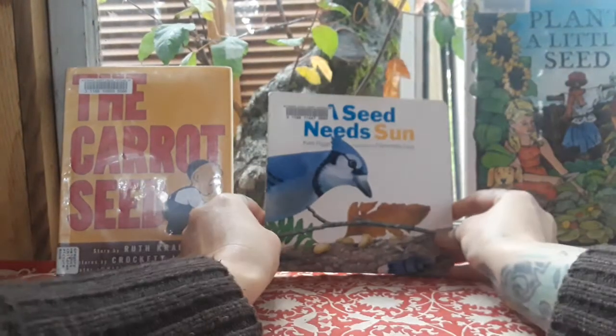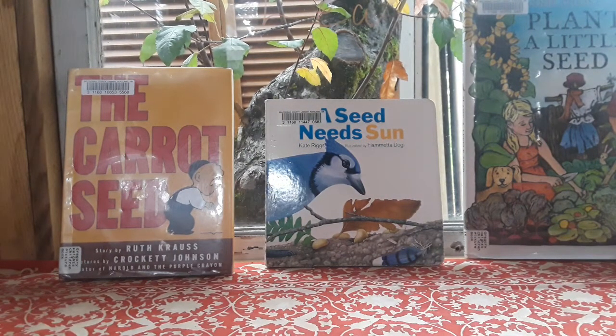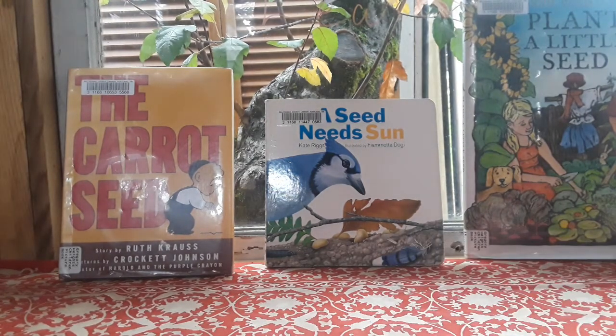So there, we learned a little bit about what a seed needs in order to grow. So in order to have a garden, all of our seeds need to have those conditions. A hole to be planted in, dirt to grow roots, water to keep it moist, air, and sun.